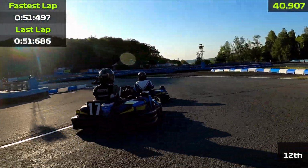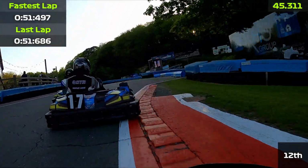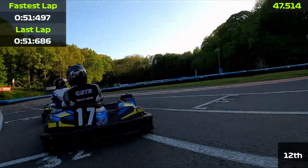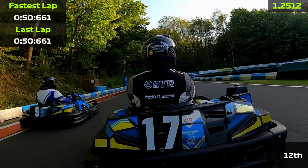Obviously our fastest lap so far, 51.497, which isn't quite on the pace of where we want to be. Obviously we are about a second off where we were in practice, so I knew that we needed to get some clean air under our belt and get some good laps in.